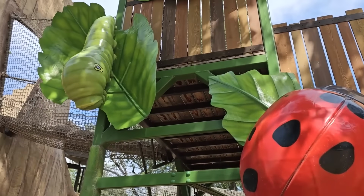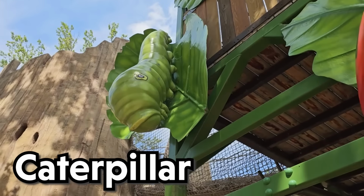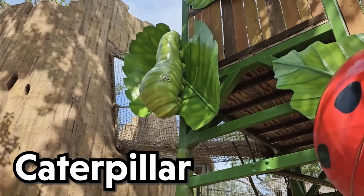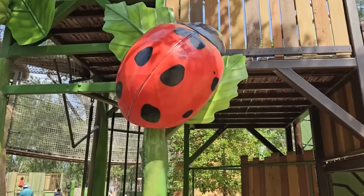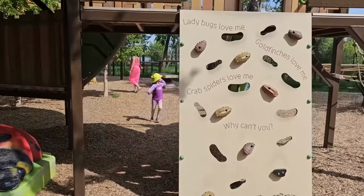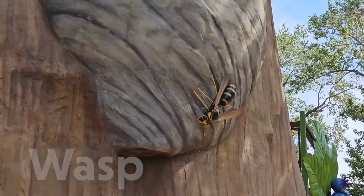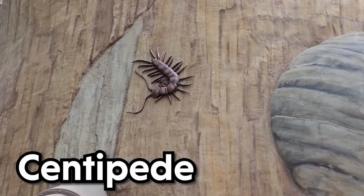And next to it is a giant caterpillar. Hey, that's cool. And a caterpillar turns into a butterfly, but first it has to go in a cocoon to turn into a butterfly. And look, a wasp. Kind of like a bee, but it's not a bee. It's called a wasp. If we look over here, ooh, a centipede, lots of legs.